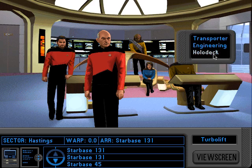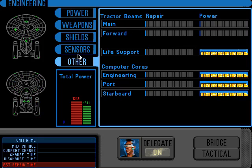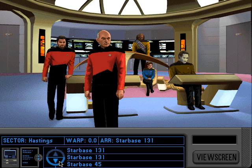Well, now we're in the Starbase. And what that does is it will replenish our power and also our complement of photon torpedoes. So just make sure that if we need to do any more fighting that we'll be able to do so.